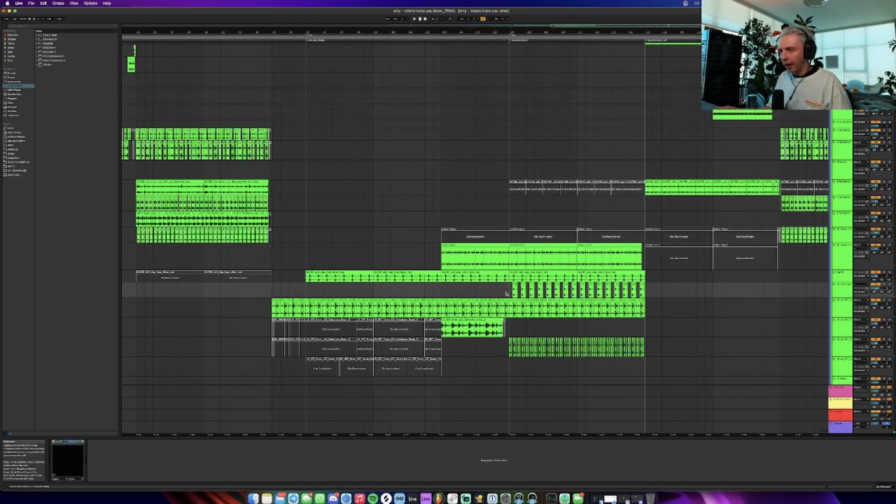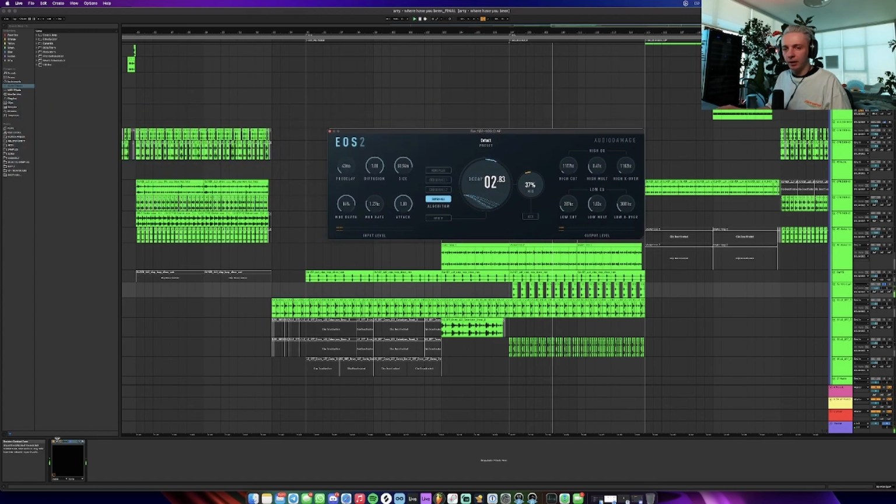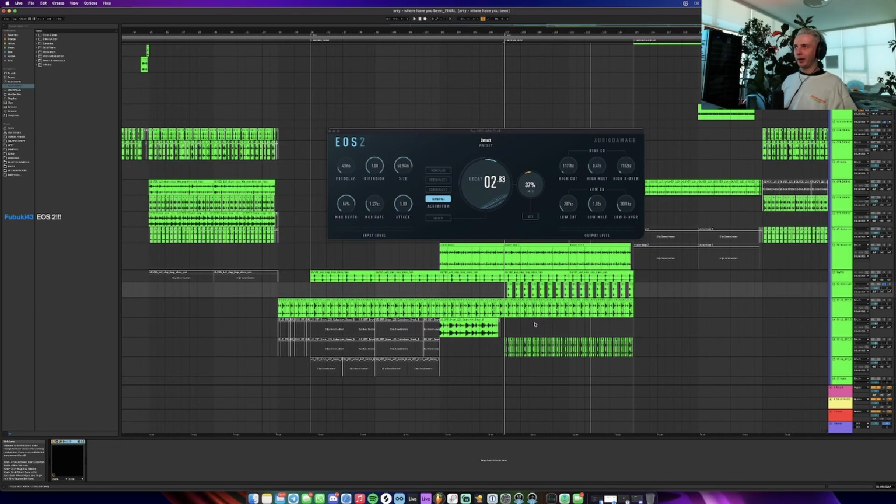Actually, this clap has one of my favorite reverbs that I used to use a lot back in the day, EOS 2. I just love the tone of this plugin. I love it so much, and I used to have this plugin on every single project that I did between 2014 and 2018, I think. It's a very cool sound and reverb.